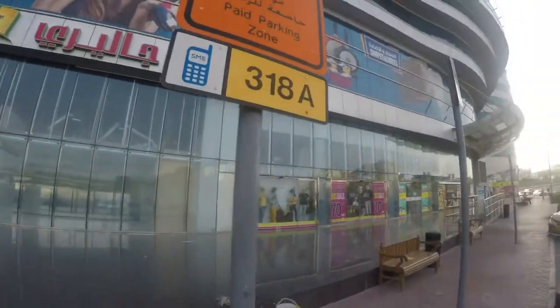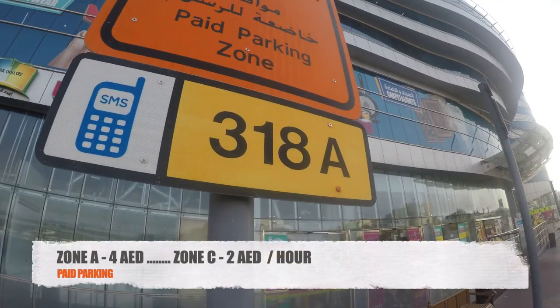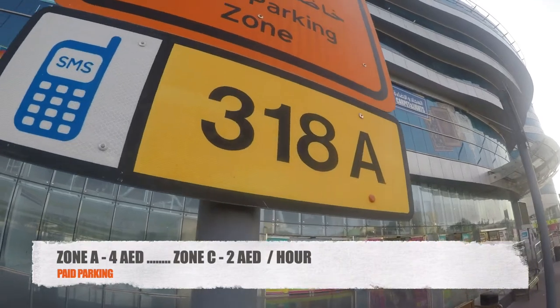As I was saying, the parking fee there is 4 dirham, okay? So when the zone is A, I'm going to show you. If it is A zone, it costs 4 dirham, okay? If it is C zone, it costs only 2 dirham. But I don't have any choice, I need to park my car.